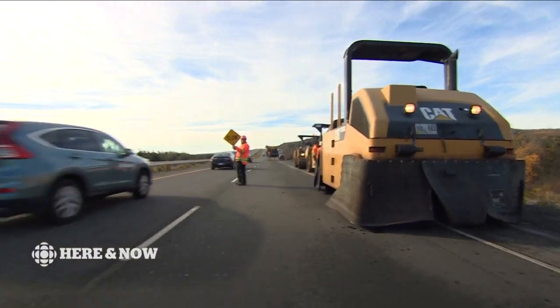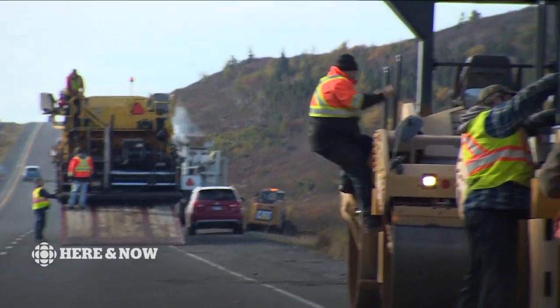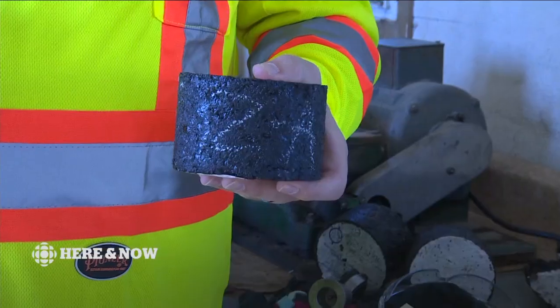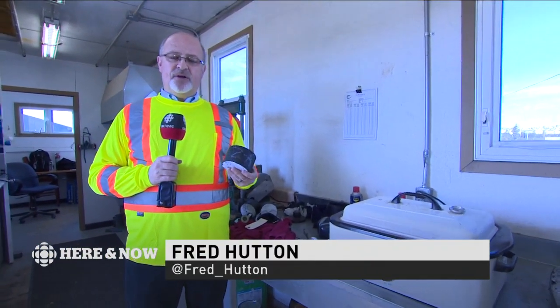With that in mind, Transportation and Works has put down 5 kilometers of test strip pavement on the highway. The crews used 3 different formulas to see which one holds up best. One thing this project could allow us to do is we'll have comparisons of pavement in pretty close proximity to see how it's wearing. And, you know, is it environmental conditions? Is it the frost thaw conditions? Is it the fact that we have the highest use of studded tires in the country in this province?